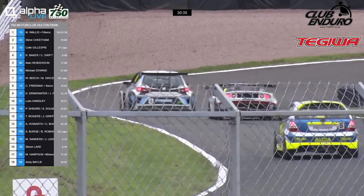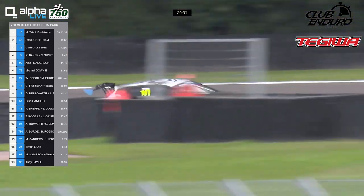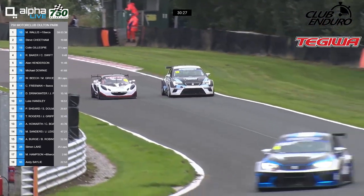So quite a lot of Class B cars up towards the sharp end here. Not that it helps them particularly, because you score points within your class, but still nice to get up there. Side by side here, though.